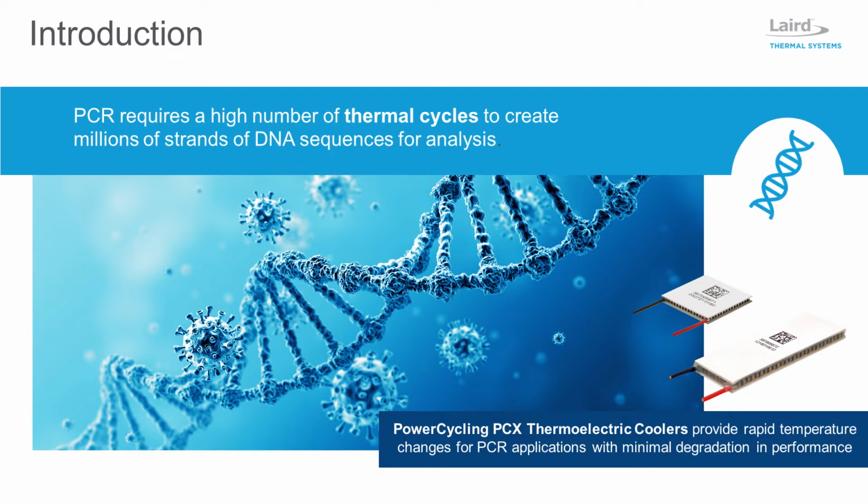Laird Thermal Systems' PowerCycling PCX series is designed to handle hundreds of thousands of thermal cycles, providing precise temperature control and faster ramp rates for PCR applications.